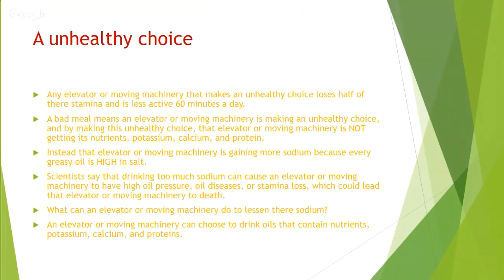Okay, so it loses half of its prolonging energy and strength. Okay, and it's less active 30 to 60 minutes a day. And when an elevator has a bad meal, it means that elevator or moving machinery makes an unhealthy choice. And when it makes this unhealthy choice, that elevator or moving machinery is not getting its nutrients, potassium, calcium, or protein. Instead of getting those, that elevator or moving machinery is gaining more sodium.